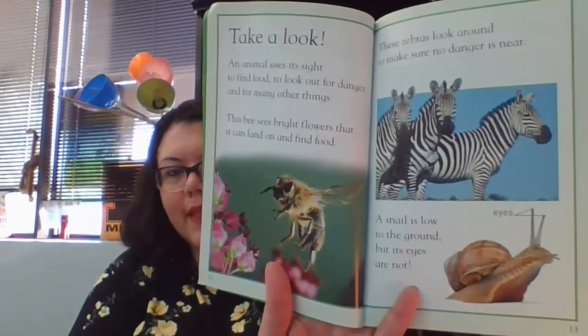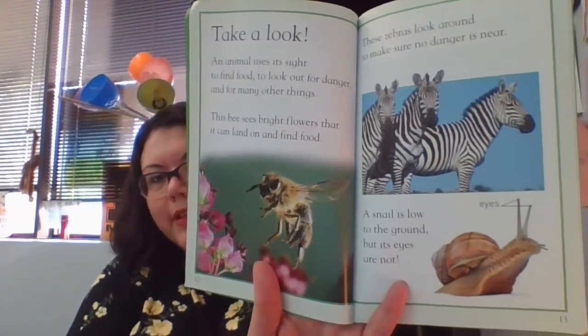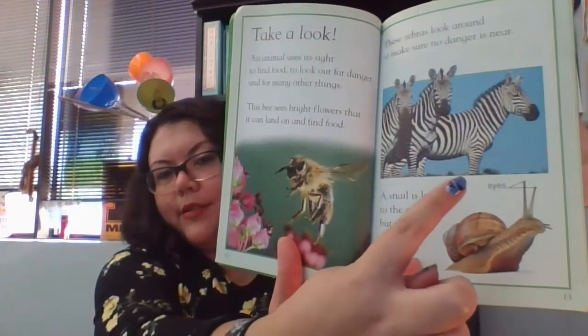Take a look. An animal uses its sight to find food, to look out for danger, and for many other things. This bee sees bright flowers that it can land on to find food. These zebras look around to make sure no danger is near, and a snail is low to the ground, but its eyes are not. Look at those big old eyes over here. Whoop.